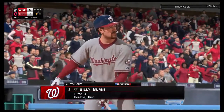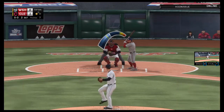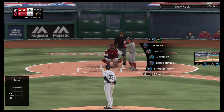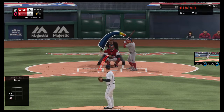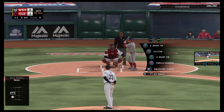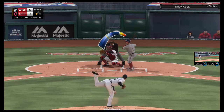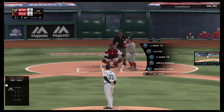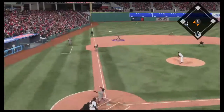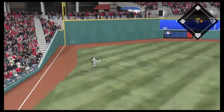Billy Burns steps in here. He'll look to keep it going after hitting a double and scoring a run last time up. Yeah, it's been an offensive explosion for him today, and let's see if they can keep it going. And a changeup here misses off the corner to start him out. It's ball 1. Now a fastball for a called strike. It's 1-1. No offer on that one. 2 balls and a strike. This is hit sharply to the left side. In there, base hit, and that ought to get the run in from third.